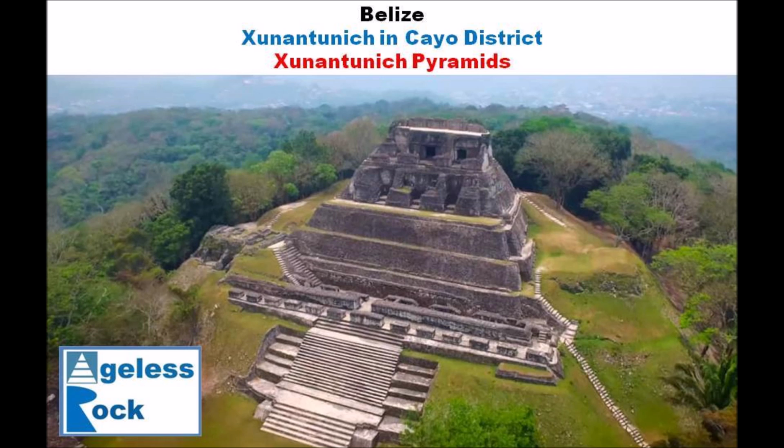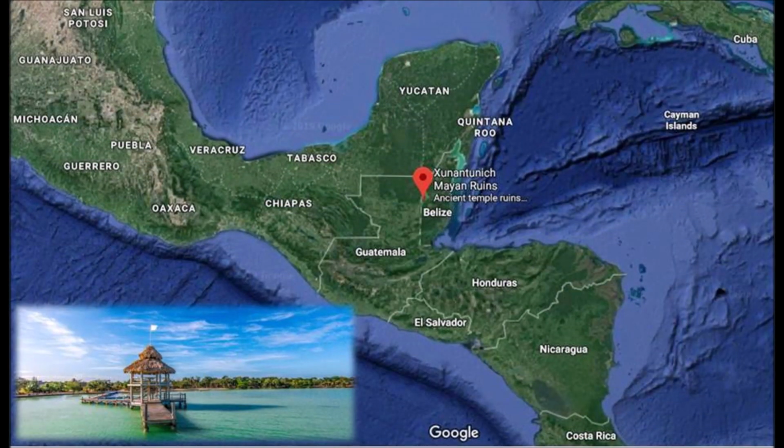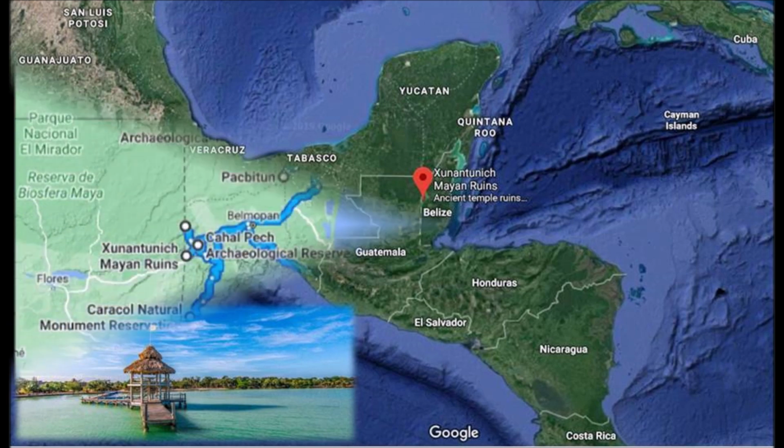When you hear about pyramids, it is always Egypt and sometimes Mexico that comes to mind. However, today I'm going to bring you to Belize, a country most people don't even know. This ancient Mayan site sits on top of a mountain ridge in Belize at the border facing Guatemala on the west. This country in central Mexico is already a great tourist spot because of the beaches.